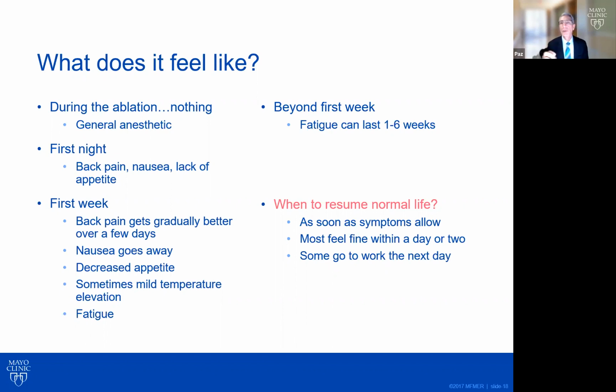Now, if we were to do this in a youngster who's going to do something crazy, get up on the roof and try to replace shingles or something, we will tell them to please take it easy because we don't want to stir the pot. But the majority of patients, no activity restriction.